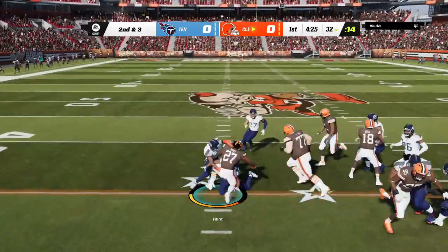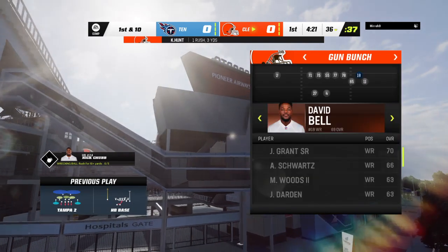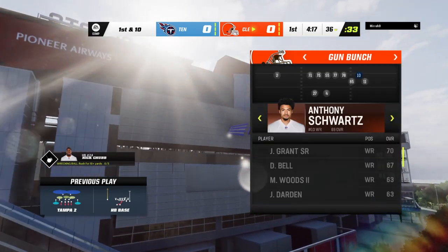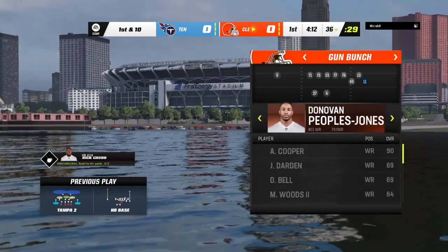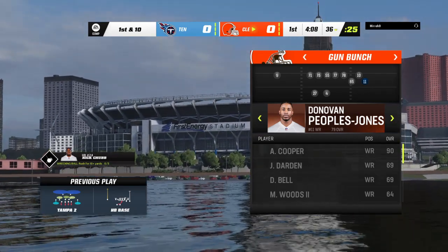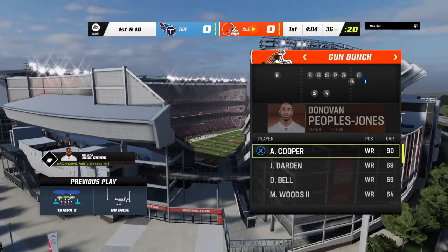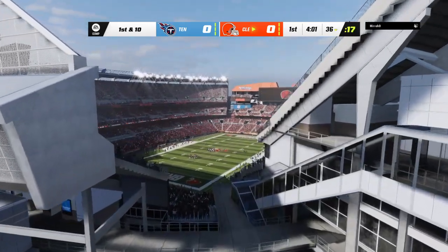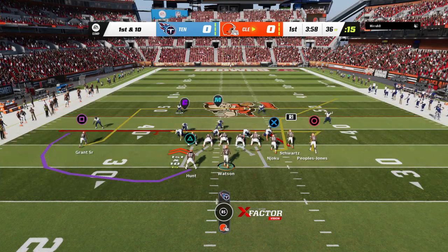First carry now for Kareem Hunt. They'll get 3 as the drive continues. It's a first down. It's nice every now and then in this game not to see people overthink it. Just hand it to the old reliable guy, let him pick up the first down. So from the 36 now, 1st and 10.